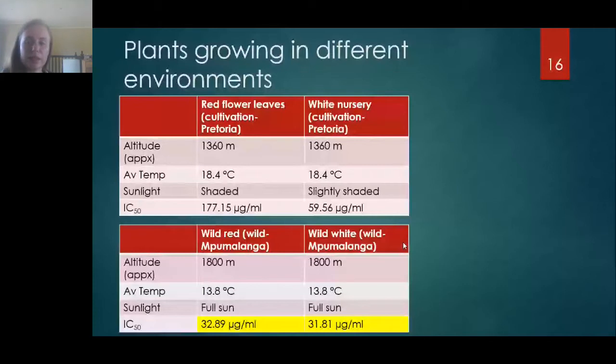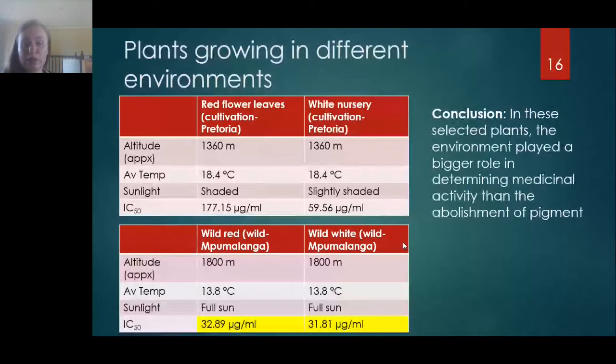So we can see that the average temperature where the plants with the high activity were growing was more than 4 degrees colder. And these plants were also growing at an altitude of 440 meters higher than the cultivated plants. So these environmental factors could also possibly explain the differences in the medicinal properties.